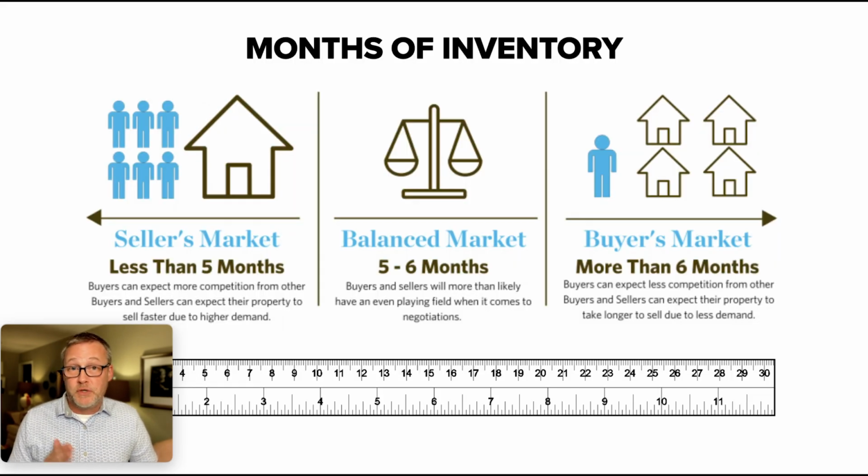Months of inventory is like a ruler. You have 0 on one end and 12 on the other. 0 months would indicate an extreme seller's market. 12 months would be an extreme buyer's market. The balanced market is somewhere in the middle, 5 to 6 months.